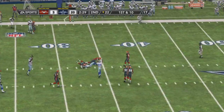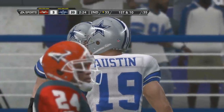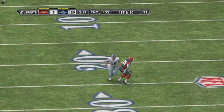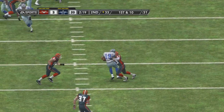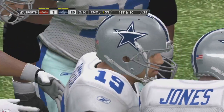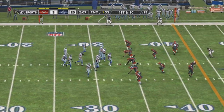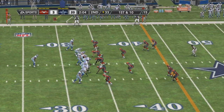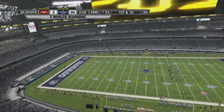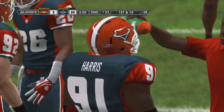Throws to his left. He's wrestled down at about the 33-yard line by James. From their own 33-yard line. And with that, we have reached the two-minute warning. We will be back after this break from your local stations.